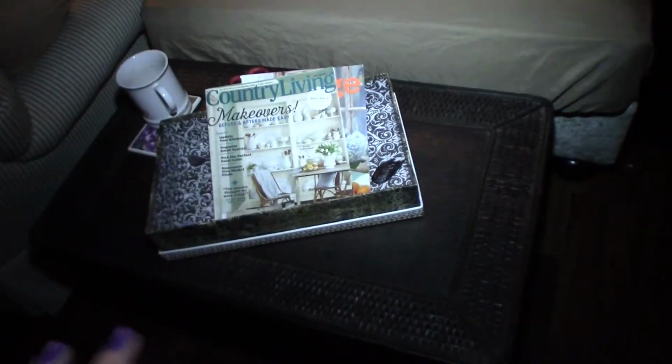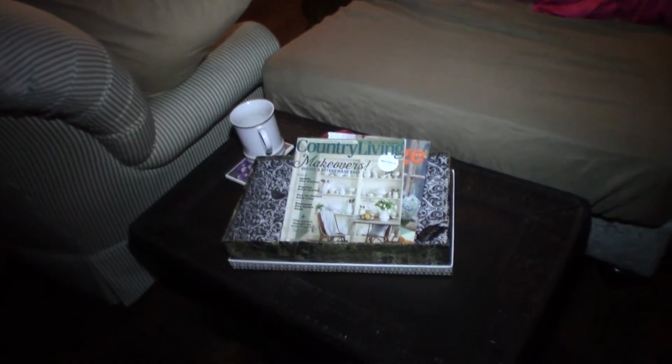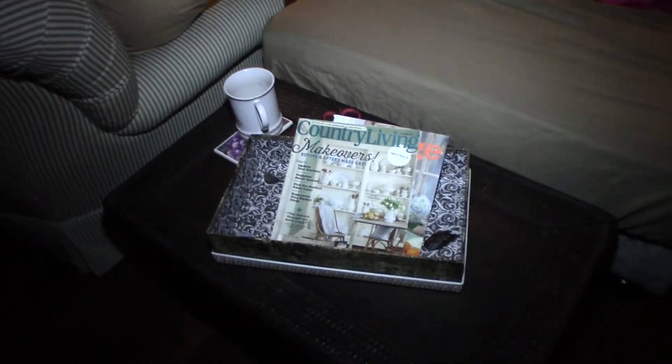And then we have our couch, and our little, I don't know, side chair. And then we move along to here. This box is from our wedding, so I thought it'd be cute to put magazines in. My family members always give me magazines because some of them get a lot of them, so I need to get some more from them.